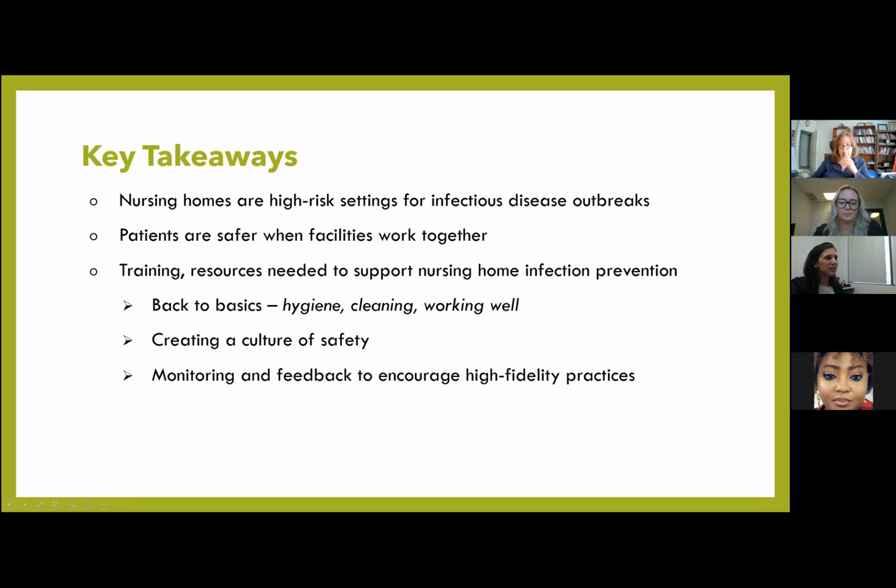So that's kind of just a story of what we've been doing here in Orange County for the last few years, working together with nursing homes. And my key takeaways from this work are, one, what we've always known is that nursing homes are high-risk settings for infectious disease outbreaks, and the people receiving care in nursing homes are among the most vulnerable in our communities. We've learned that patients are safer when facilities work together to prevent infections. And we've learned that there's a lot more work to be done.